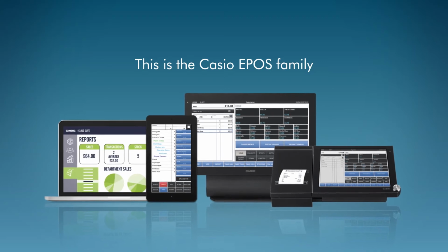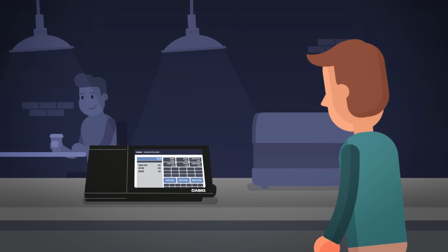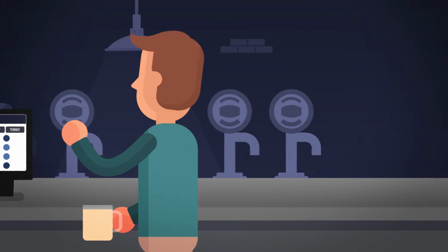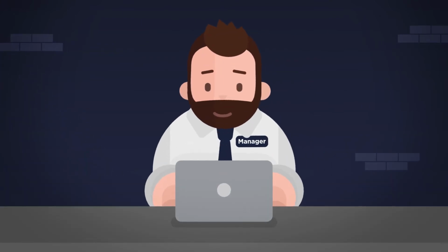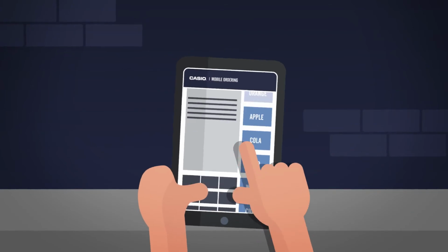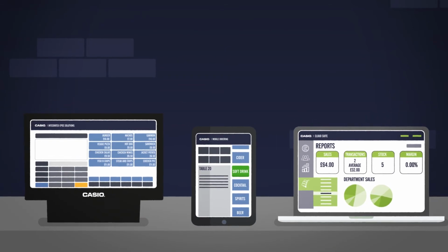This is the Casio Epos family. The Casio VR7000 and VR200 Tills work with the Casio Cloud Suite and the Casio Mobile Ordering Solution. An all-in-one solution for your fast-growing business.